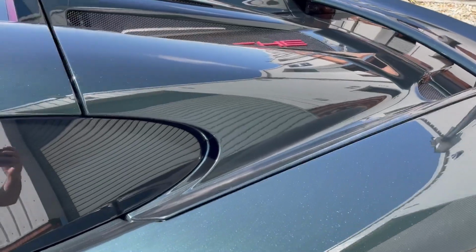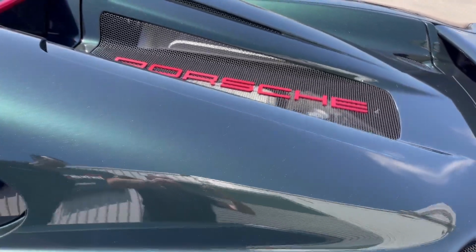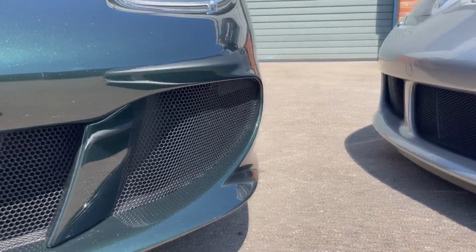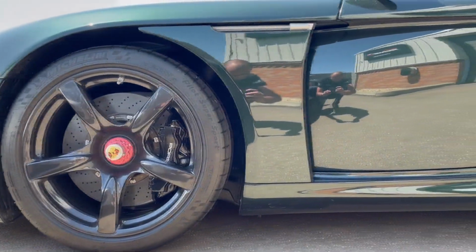So we had a lovely little event at the weekend showcasing some special Porsches, and this car was on display. And it had a few questions asking why is this special? What's different about it compared to the normal Carrera GT? So I thought, that'd be a nice little interesting video that people may or may not find interesting.